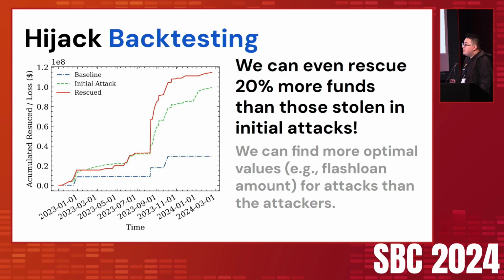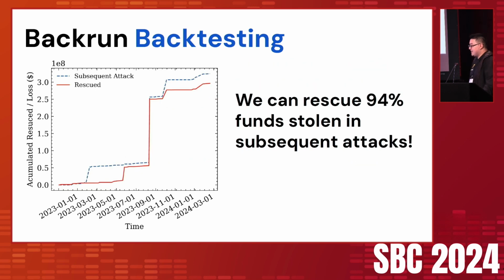We implemented our strategy in a few thousand lines of Rust, and we did some backtesting. If we had deployed our solution since January 2023, we could have rescued more than $120 million from attacks. We could rescue 20% more than was stolen by the initial attacks, because we could find more optimized parameters for the exploit than the attackers. For the backrunning backtest, we found that our solution could rescue more than 94% of the funds stolen in the subsequent attacks.